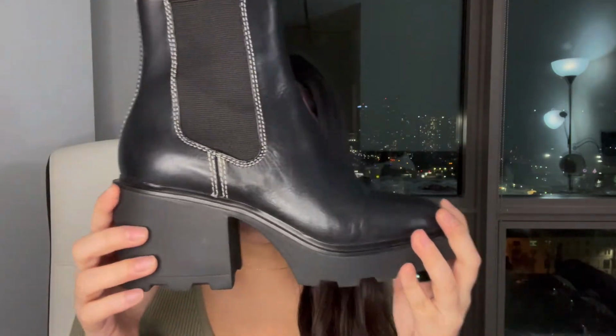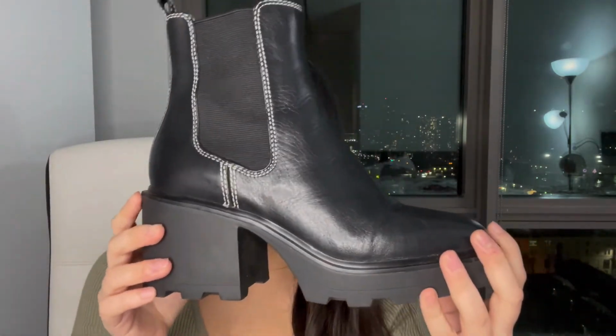I've worn these with jeans, leggings. It looks amazing with dresses and stuff. So I really love this boot, and it's by Michael Kors. I've said it before and I'll say it again. Michael Kors makes really great quality shoes. I have a lot of shoes by Michael Kors, and you can say whatever you want about their purses or whatever, but I think that overall they make really good quality shoes, and they're priced pretty good as well.